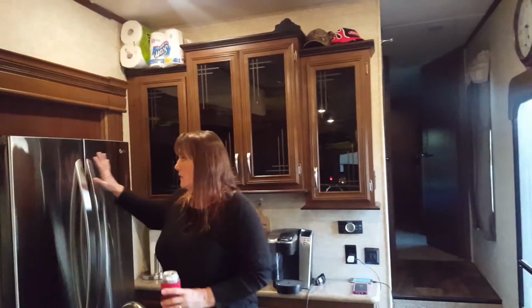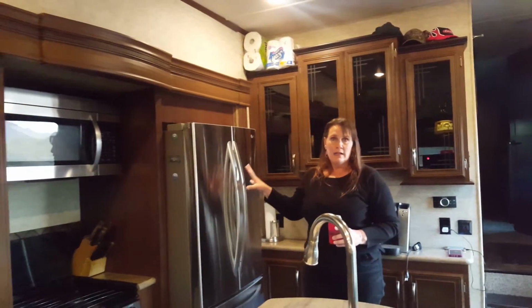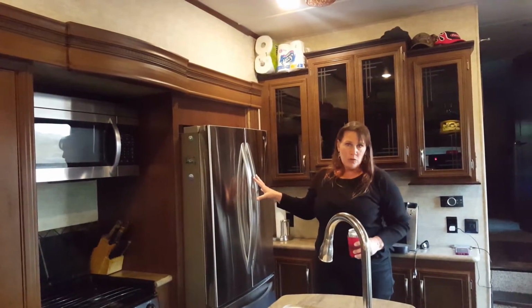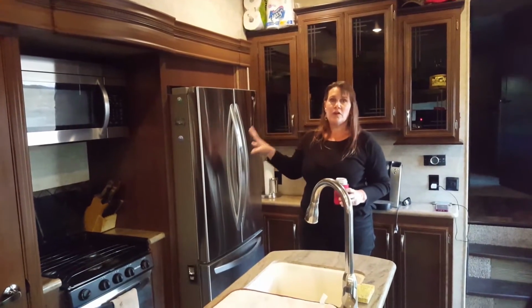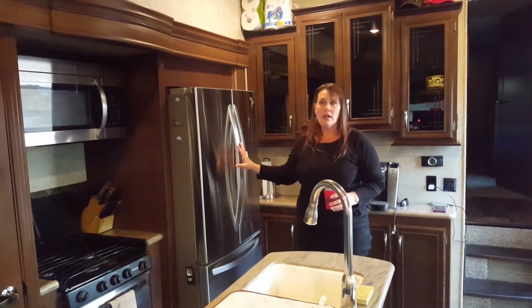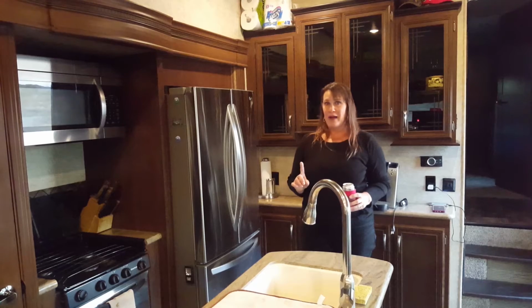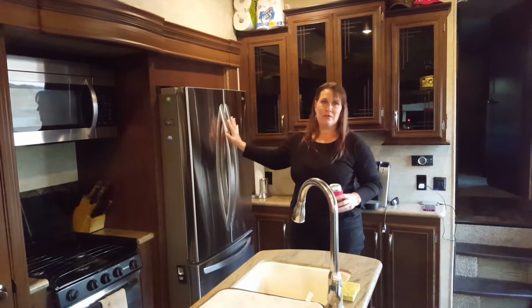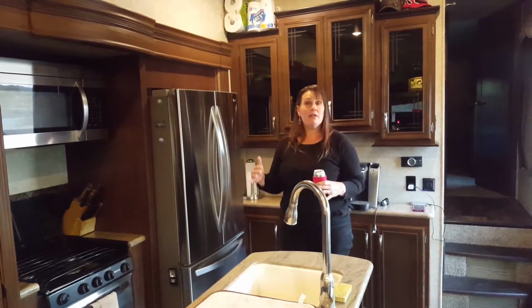We have this wonderful residential fridge. The downside, it's electric only. You can't run it off of propane. So if you're boondocking, you've got to manage your batteries because it's kind of a power sucker. But it can be done. You can boondock with a single house battery and this refrigerator. We've been doing it for 8 months, and while we have to modify how we do things a little bit, it works out great.